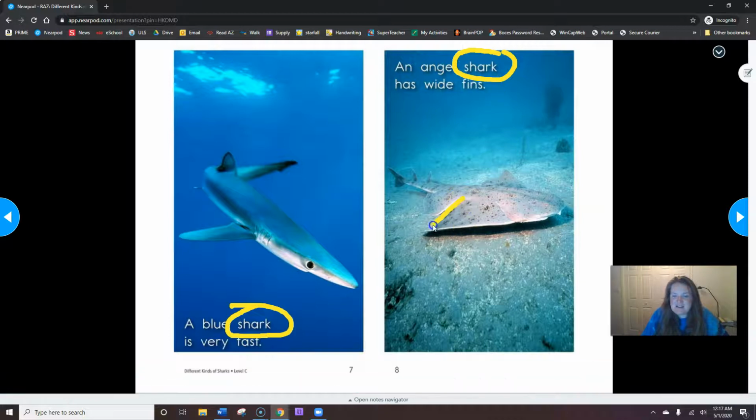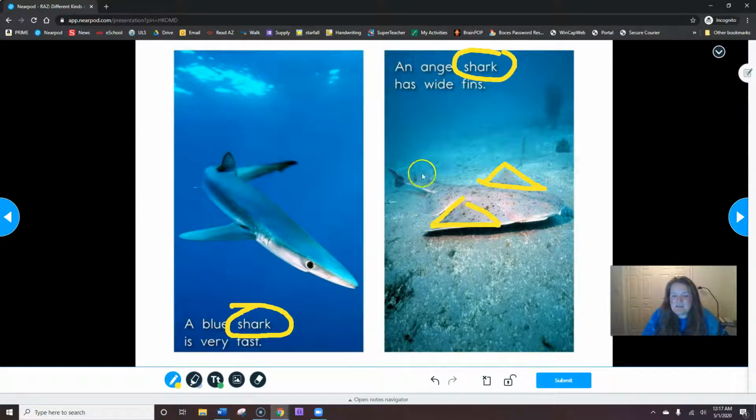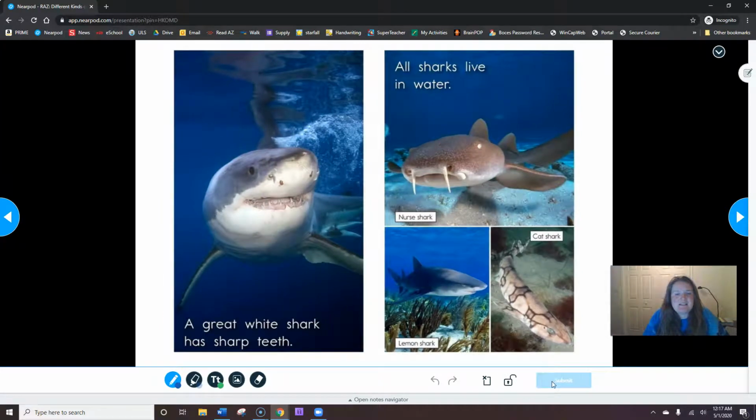So here are its fins. 1, 2. They're very big and wide. And there's some more fins on its tail. So we found shark 2 times. Then hit submit. Okay. This is called a great white.